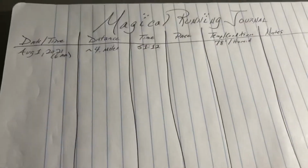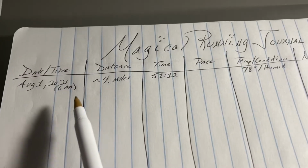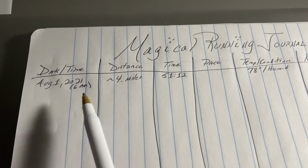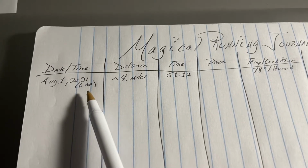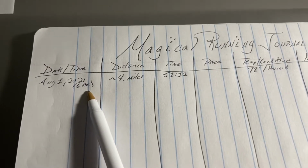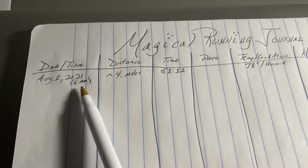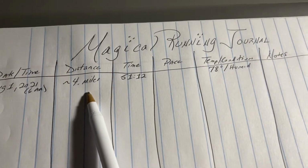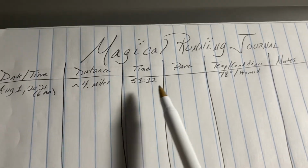All righty, so we have the magical running miles that's on top. What you notice is I put a date and a time, so that way you can more or less tell what you've been doing, when you started, what time you started. This can be important because later on you can say, well, when I run in the afternoon, I'm slower. When I run in the morning, I'm faster, and so forth. Distance is self-explanatory, so this is approximately 4 miles. My GPS is broken right now, so I'm doing that.